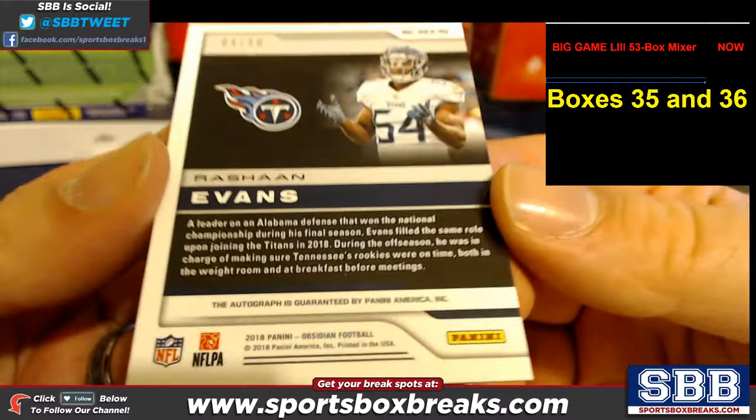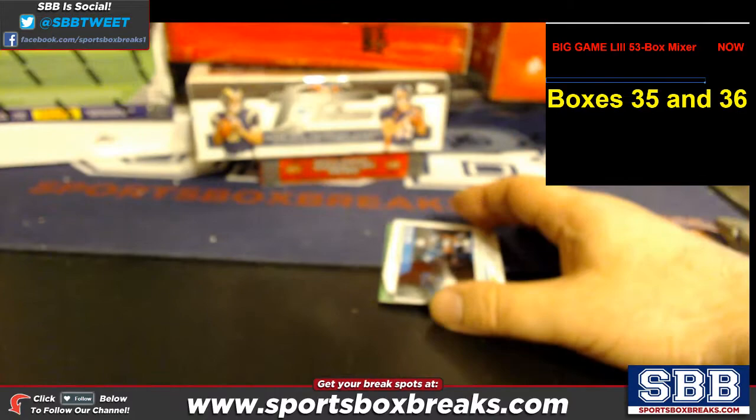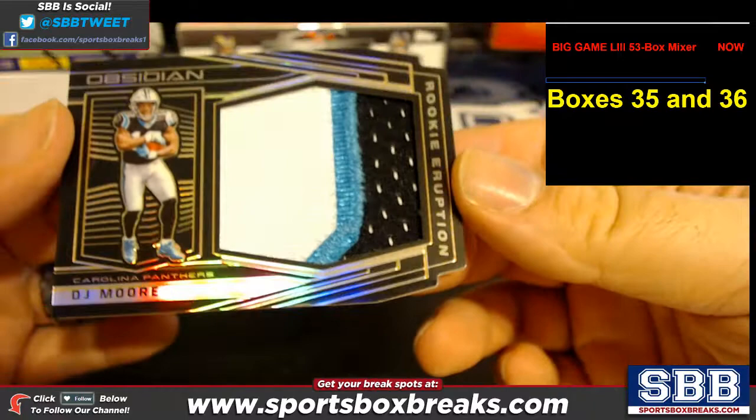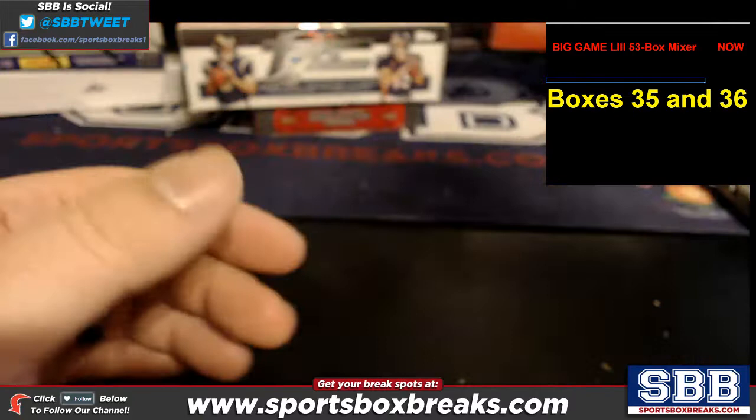Rashawn Evans. Rashawn Evans, going to Dennis. There are points, which will be random between everybody. 600 points. And then a DJ Moore Jumbo Relic, DJ Moore Jumbo Relic to 50. And that is going to Aaron F. in Carolina.